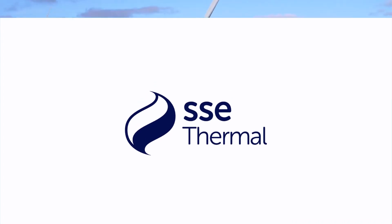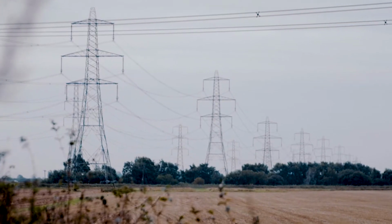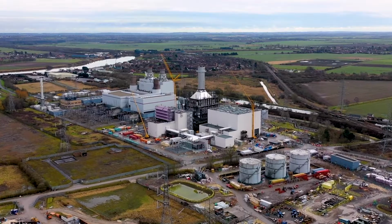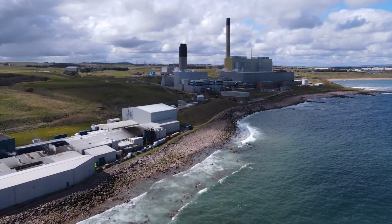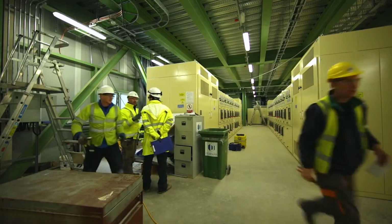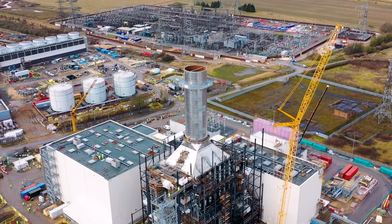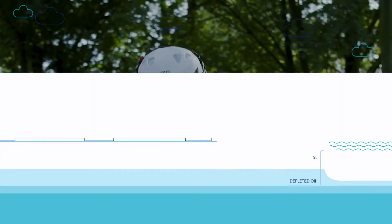At SSE Thermal, we are focused on decarbonising our power generation to help drive the transition to a net zero future. One way to do this is through carbon capture and storage technology, or CCS. CCS is a technology that can capture at least 90% of the CO2 emissions produced by power generation and industrial processes, preventing these emissions from ever entering the atmosphere.